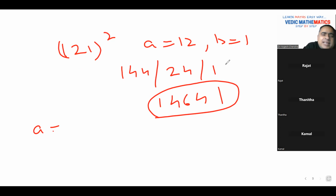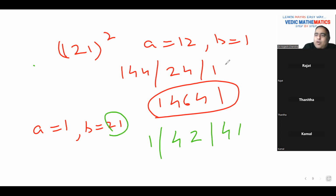Now can I take here A as 1 and B as 21? Tell me. Yes, can I take it? No, sir. Why? You can take it. See, that is where we are lacking. Now see, A square means 1. 2AB means 42. And B square means 441.